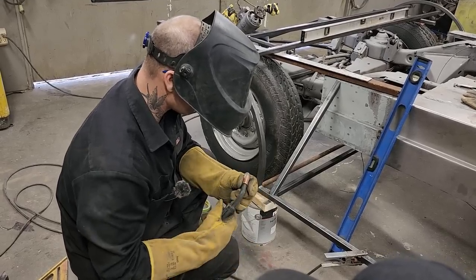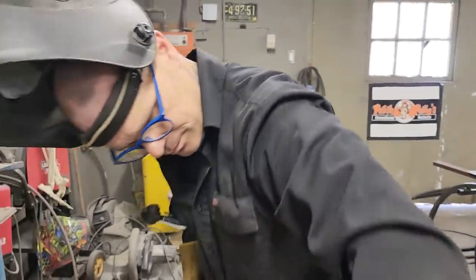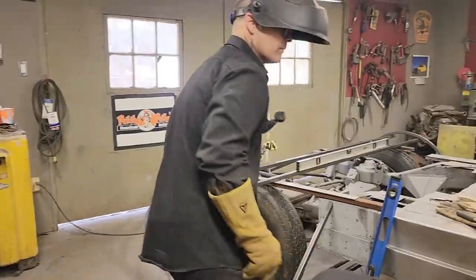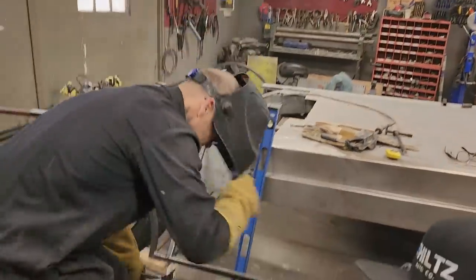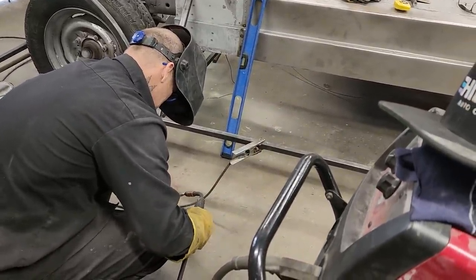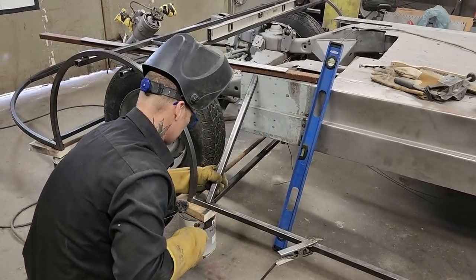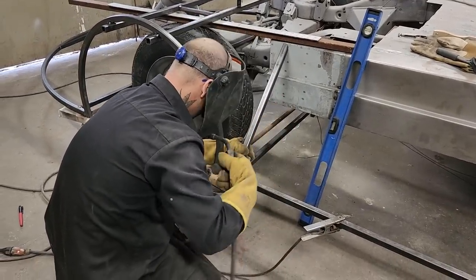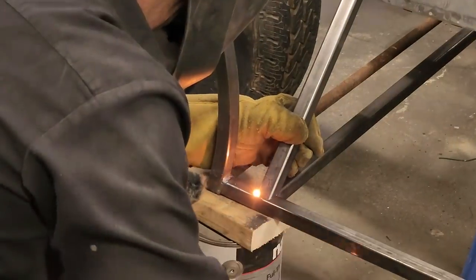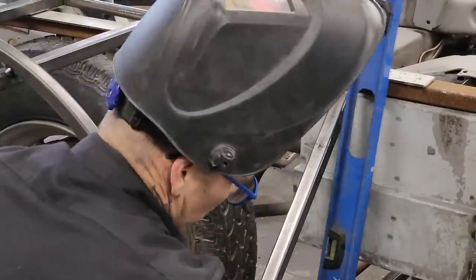Sometimes that happens when you don't get your... All kinds of wire. There we go. All right, yeah, I'm just going to put this down here, put this right. We'll plumb this end up with the bottom piece. That's how we're going to plumb it.